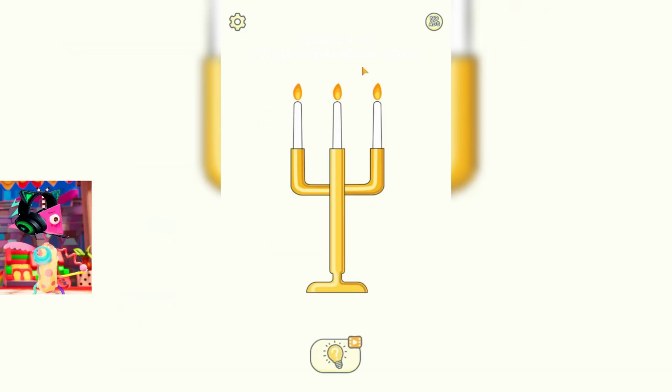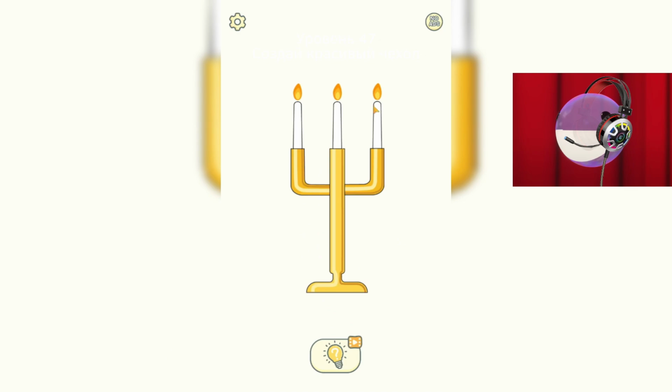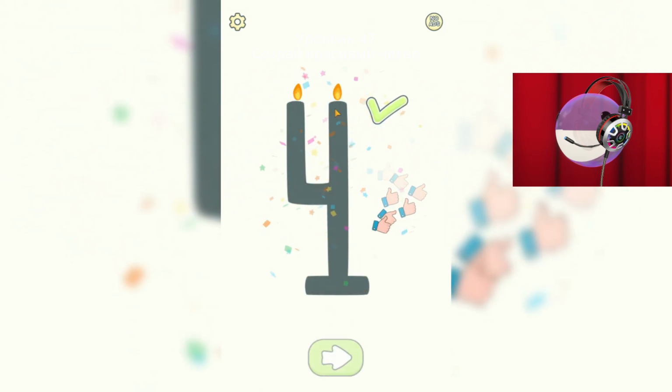Now we need to find the number 4 here. I don't quite understand what we need to do here. Maybe let's try to remove the leg of this candlestick. No, guys, if we remove the right candle, we get the number 4. Great, we did it. Cool.